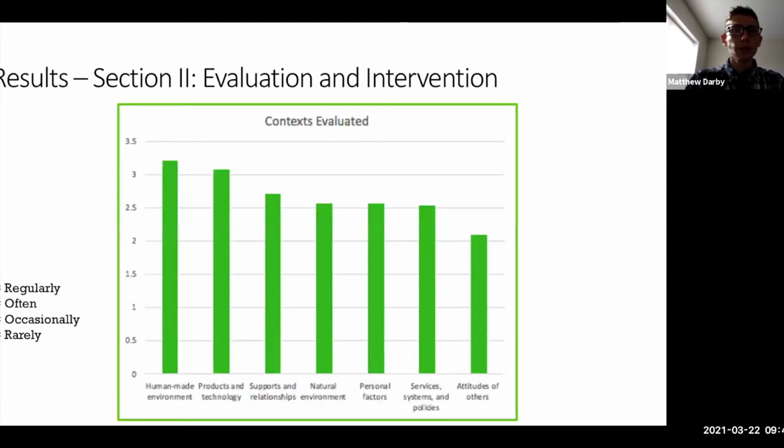This graph represents an overview of what contexts and personal factors are evaluated in acute care. From most to least addressed, they are the human-made environment, products and technology, supports and relationships, natural environment, personal factors, services, systems and policies, and attitudes of others.